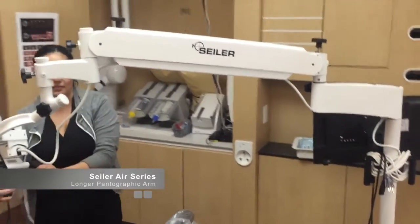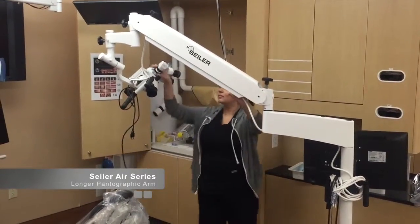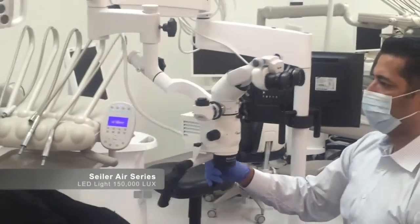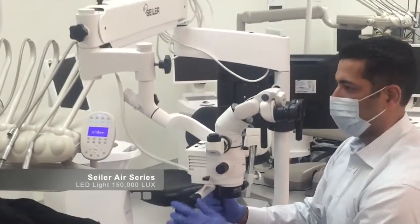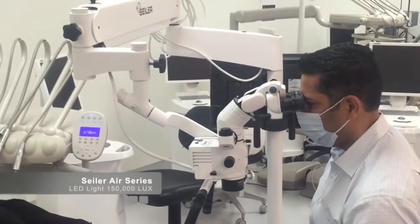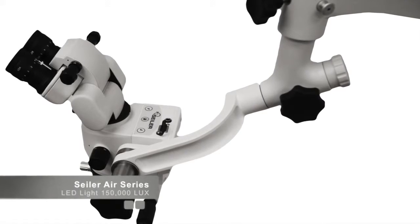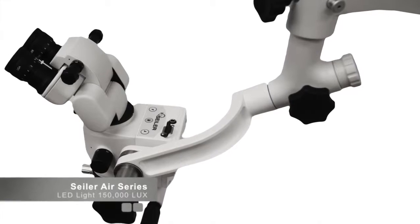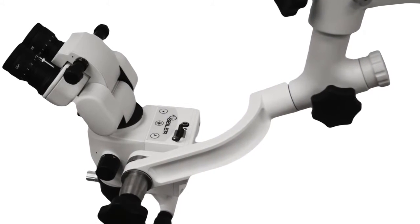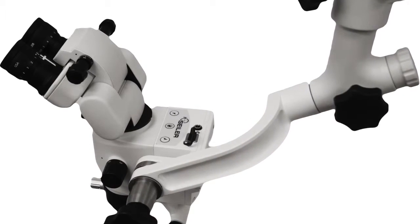While it doesn't have many of the automatic features of the Evolution Zoom, the scope has a new longer pantographic arm, and this is coupled with a new angle arm which allows for one of the smoothest movements of the microscope head on the market. The Air series scope also uses an LED light that is 125,000 lumens in brightness. This currently is the brightest LED light on the market for any microscope and easily lights up even the most cramped of oral cavities for easy viewing of the operative field.